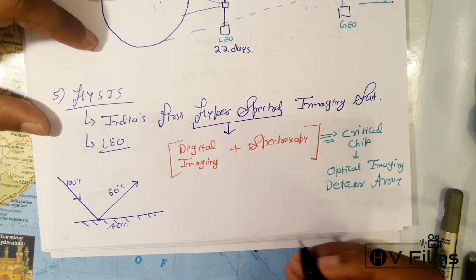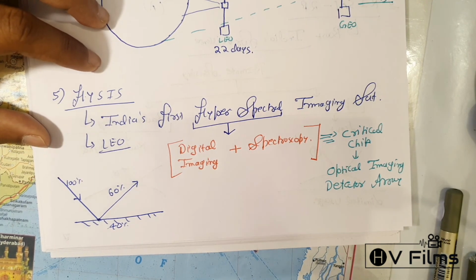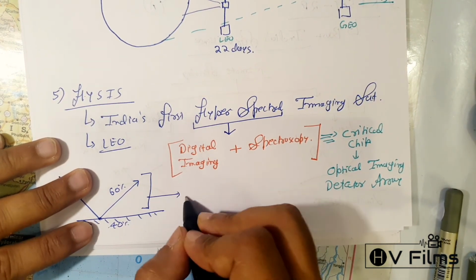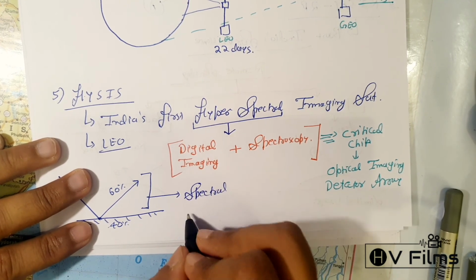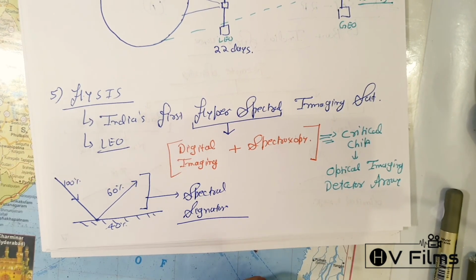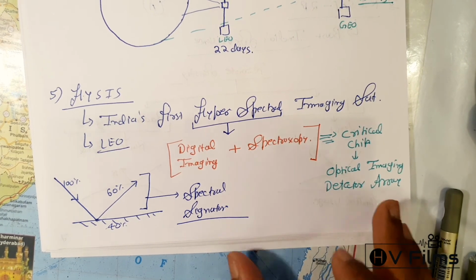Now on the basis of this 60%, it will define the characteristic of that particular object. For example, the color of the leaf of a plant. Generally, the color of the leaf is green because it absorbs the red and the violet light, but it reflects the green light, which is what we see as the color green. So this is what spectroscopy means, and this is what we call the spectral signature, what is reflected back. So this is mainly about spectroscopy and what hyperspectral means.